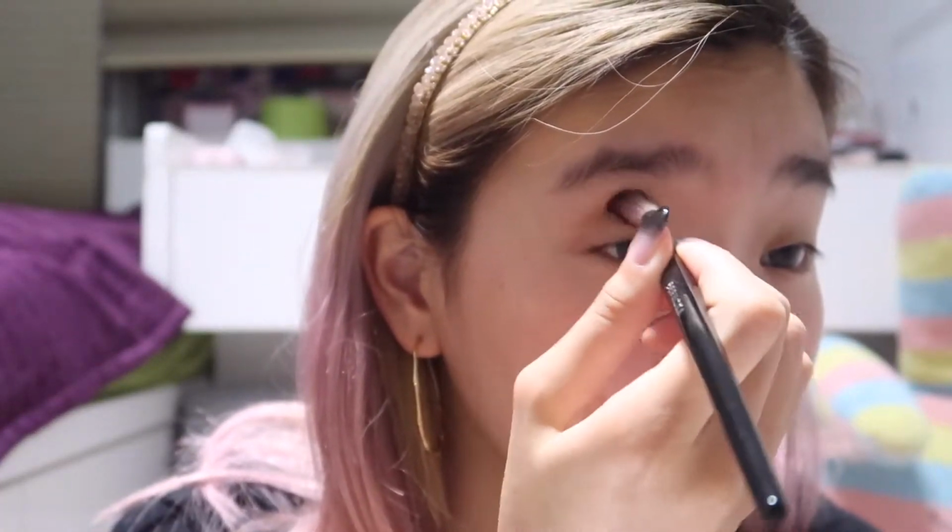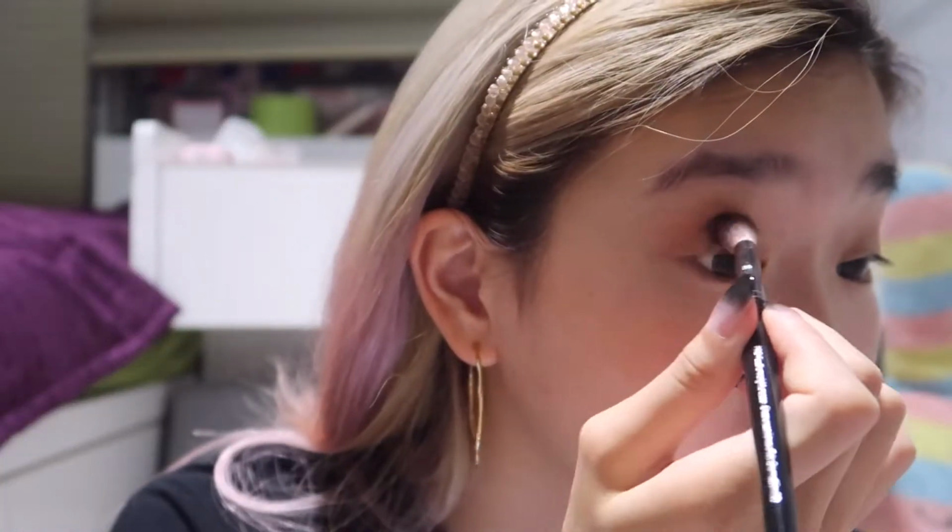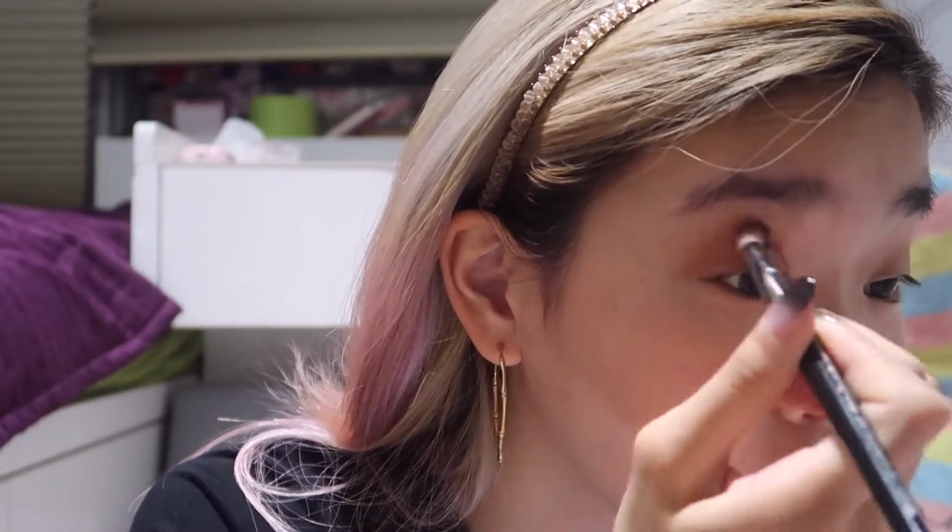Started by priming my eyelids as usual. Taking my Anastasia palette, I took this really light brown shade and used it as a shade for the crease. Then taking a slightly darker shade, I added it into the crease again and I didn't push it up as much. Continued to build up the color by taking this darker shade, which I didn't expect to be that dark on my face. And then I tried to concentrate it exactly on the crease, and then I blended it out with a blending brush so it wouldn't be as harsh.